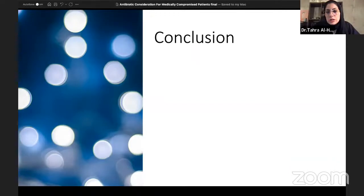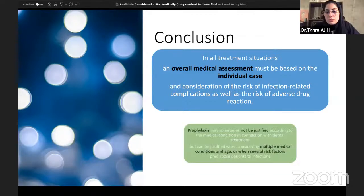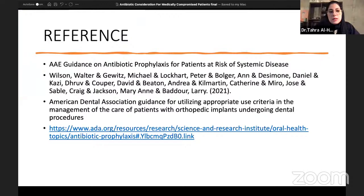As a conclusion, your take-home message is: in all treatment situations, an overall medical assessment must be based on individual cases. You should consider the risk of infection that is related to complications. Prophylaxis usually is not justified, but still there are multiple medical conditions, ages, or risk factors that might justify the use of antibiotic prophylaxis. Here are my references, and thank you very much.